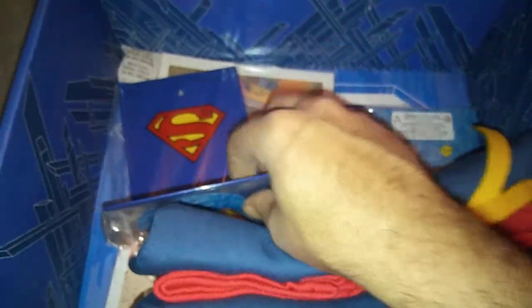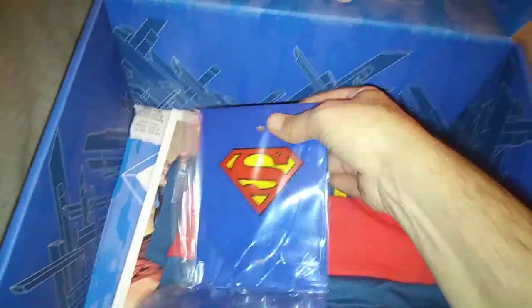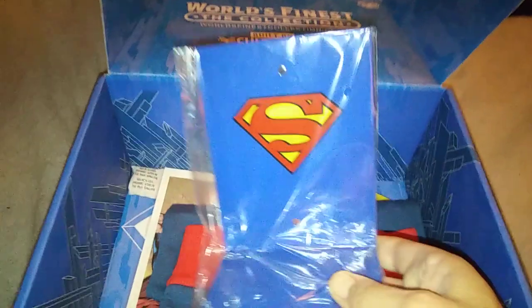We got some cloth. I'm going through the other stuff, doing this in no order. This is another thing. Floating shelf. I don't know what the floating shelf is. Do you nail it to a wall or something? Do you nail it to a wall and it just sits there by itself? Yeah, I guess that's what it is.